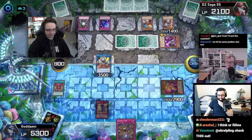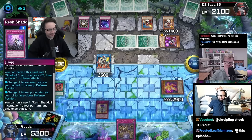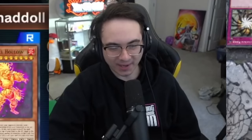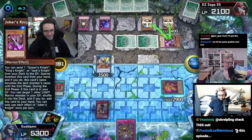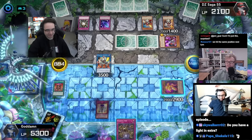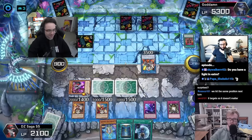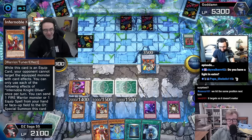Why did I leave? Wait, I'm actually throwing. You're throwing? You can't throw from this position. You've won. Like, there's no way. No, I mean, he can take out the... I didn't equip the... banish the Joker's Knight. It's untargetable, right? Oh, right. Oliver is the one that... Yeah. One of these days, I'm going to draw a level 4 monster. God, what is this game state? This game is so thrilling.